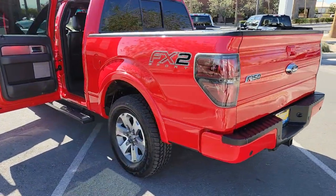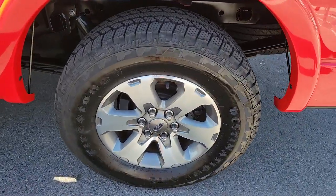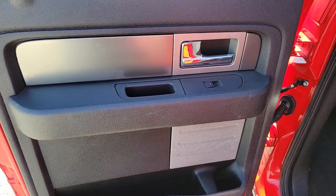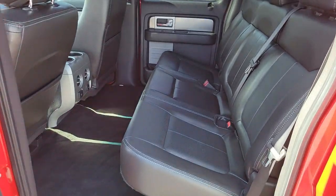These are just some of the great options this vehicle comes with: navigation system, keyless entry, sun moon roof, remote engine start, fog lamps, satellite radio, electronic stability control, aluminum wheels, power driver seat, leather steering wheel.